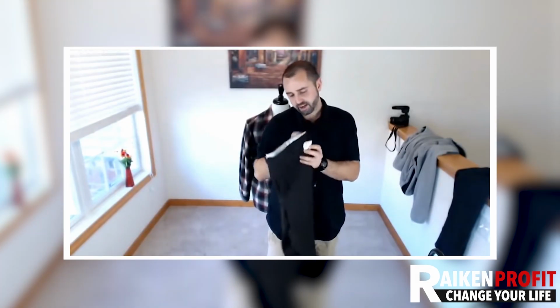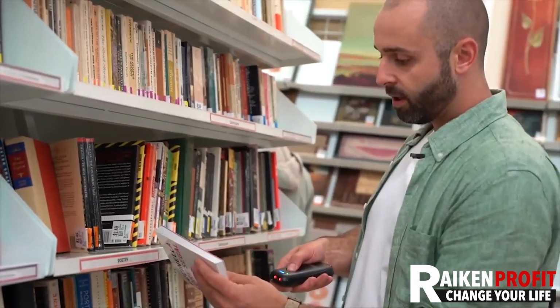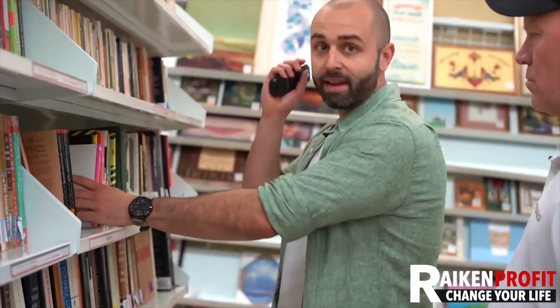And I did that with clothing when I started my clothing business, because clothing and toys are similar. There's a million of them out there. It's the same with books, but with books you're using a scanning app, so it's a little bit of cheating in a sense compared to eBay. You have to really know your stuff.